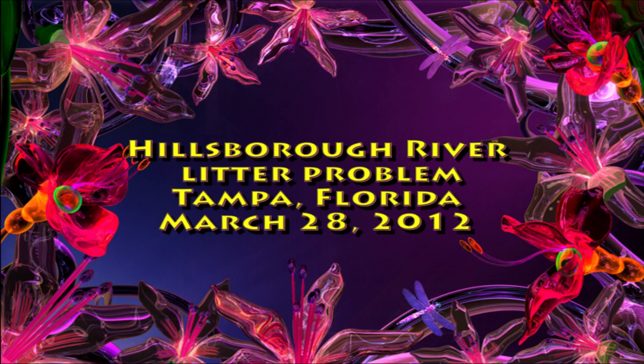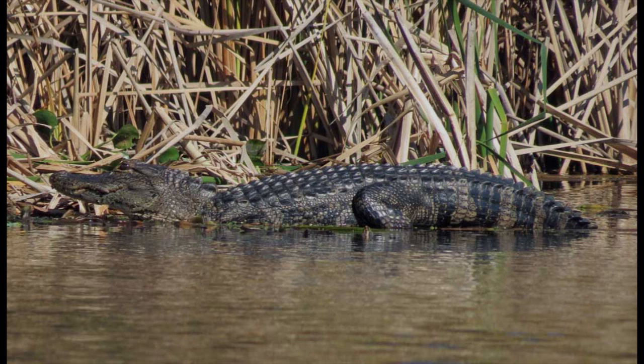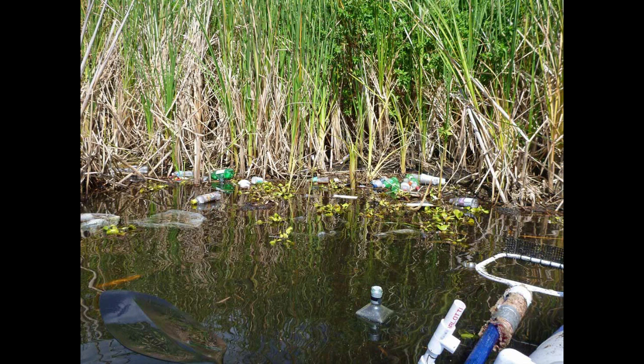The bottom part of the freshwater part of the river, before you get to Rollet Dam, has a serious litter problem. Litter from all along the river, particularly where there's a lot of population, comes from storm drain runoff and people who just litter. It accumulates along the shorelines of the river, and it's pretty ugly and pretty sad to see.